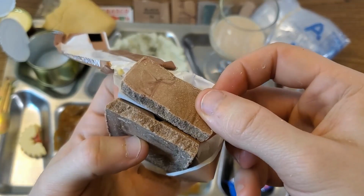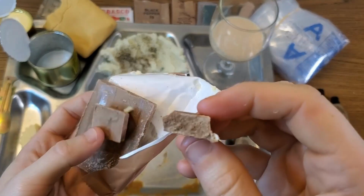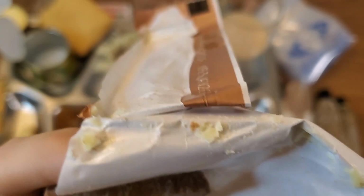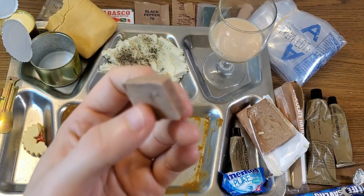It has some blooming going on pretty much all the way through the middle, it appears. Certainly smells like milk chocolate. Let's give it a taste. It is milk chocolate. No real snap. Upon dissolving though, it tastes really nice. That's still really odd how we have such separation on that. I've never seen that before. Even though this chocolate looks a little sketch, it's still very good.